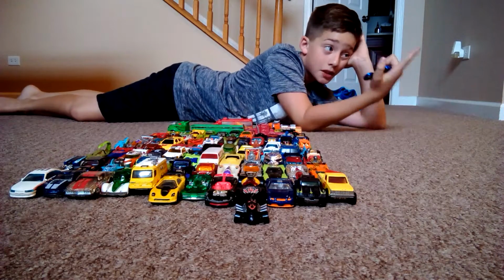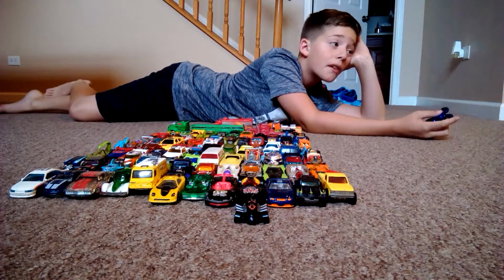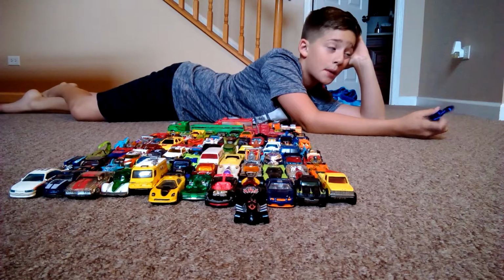Alex is over there playing with his fidget spinners, or our fidget spinners, or his fidget spinners, but he probably is playing with mine also.